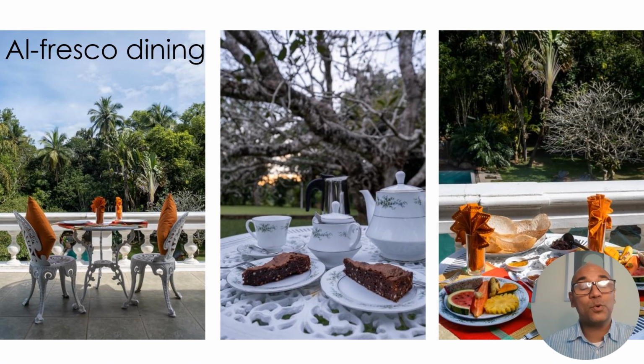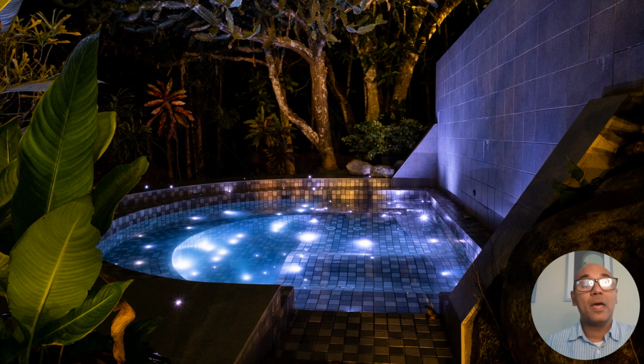Dining is organized in various locations in the property, so we try to mix it around when you stay with us. In the evenings, our jacuzzi, which is part of the larger swimming pool, is very popular.